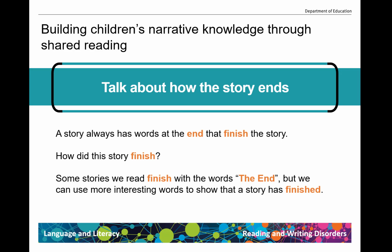Encourage children to offer more possible endings. Or you might say, "Some stories we read finish with the words 'the end,' but we can use more interesting words to show that a story has finished. In this story, Annie told Benny that he could never sit on her chair again without her." Another story might be a fairy tale and end with the words, "and they all lived happily ever after." You could say to a child, "Let's think of some different words we could use to end this story."